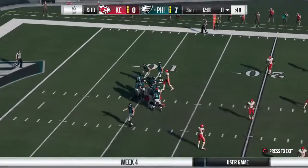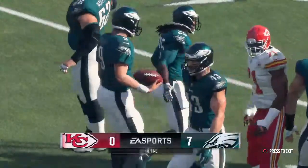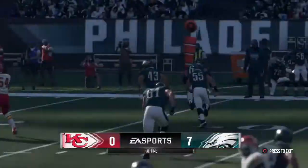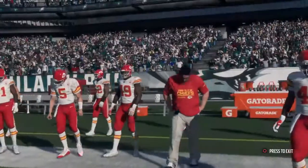And with time running down, they go down to a knee. So we've come to halftime here in Philly with the Eagles on top. As we send you down to Orlando, where we check in with Larry Ridley and our EA Sports Halftime Report.